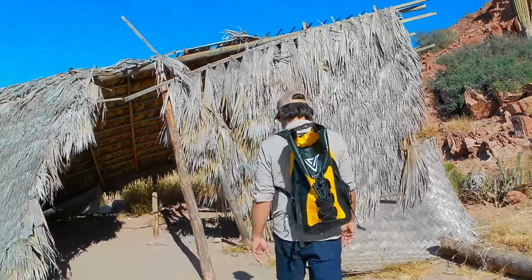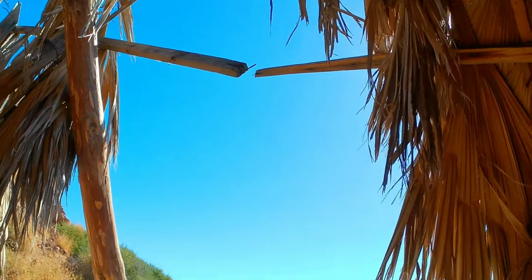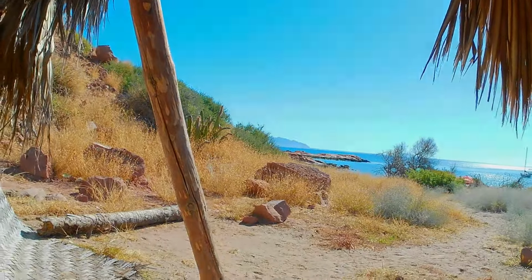But of course, we strayed a bit from the pack and found this dilapidated palapa. We decided it must have been a little restaurant or a fishing hut that got hit by some sort of inclement weather, as there were some baños out back.